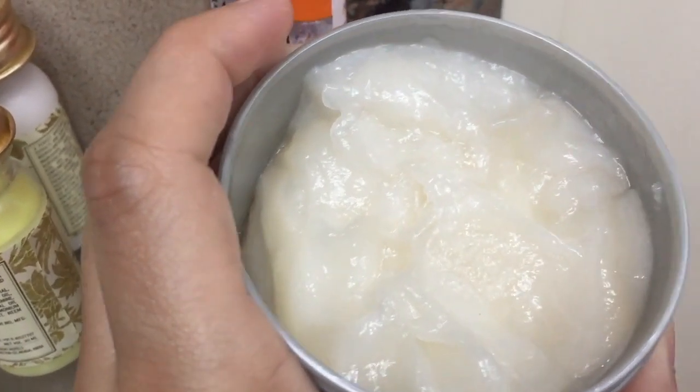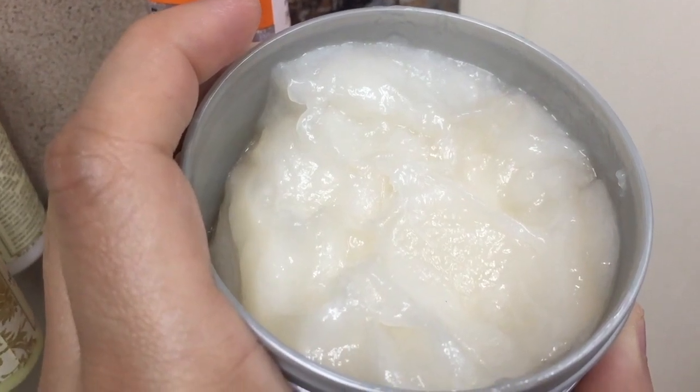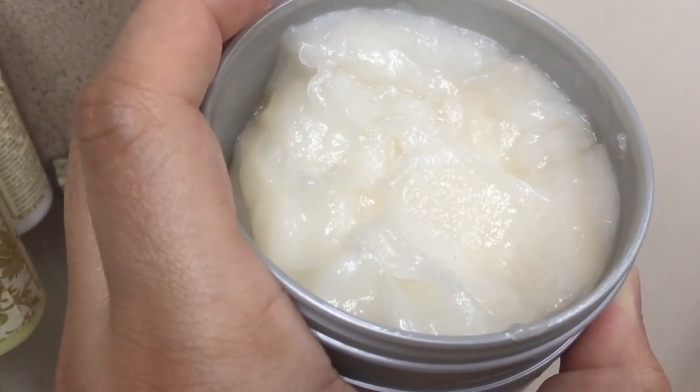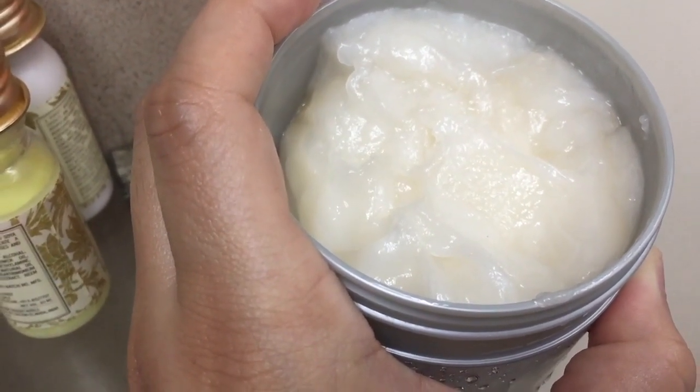It's not like a shaving cream or something like that, so I went online and checked it. And yeah, it's a hair mask. It's a new launch by Shiseido. And yeah, I applied this on my hair and I'm going to keep it for 15-20 minutes.